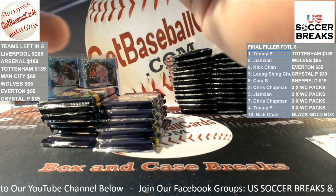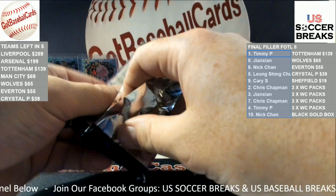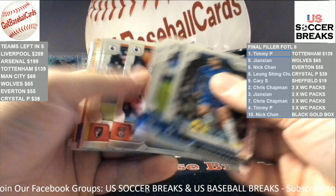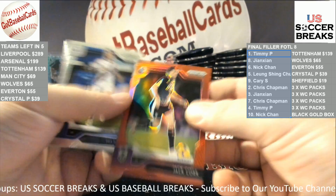Come on, we need a big boom. The biggest hit we've got, I think, is auto-wise, Cantona Shimmer. I think that's the biggest one we've hit. We've done that well. Legendary Talents Cristiano. Jack Cork for Burnley.